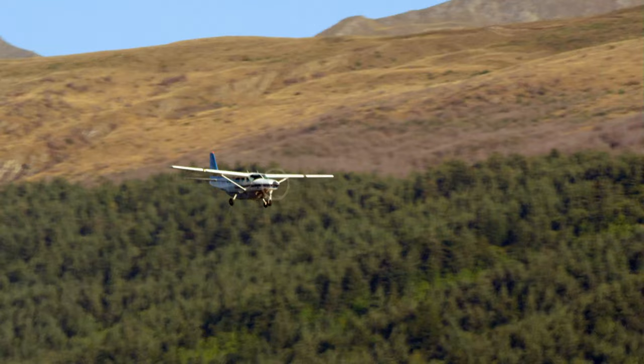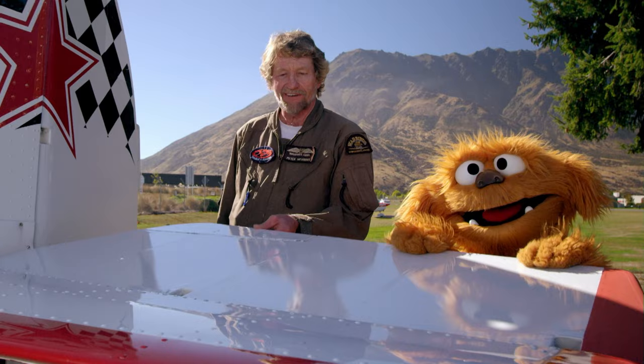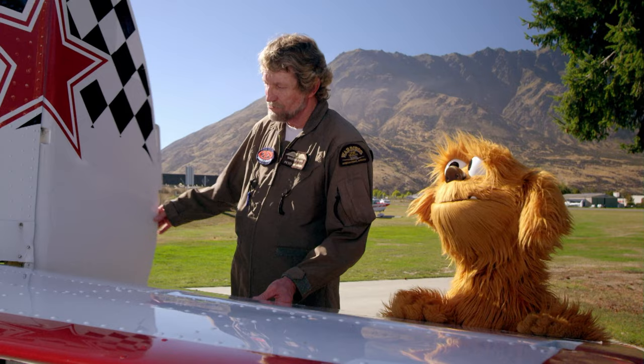Oh. How does the tail work? Well, if we want the aircraft to go up, we go up like this. That's the elevator. And of course, when we want it to go down, we push it down like that. Perfect. And if we want it to go left or right, we use this. This is the rudder.